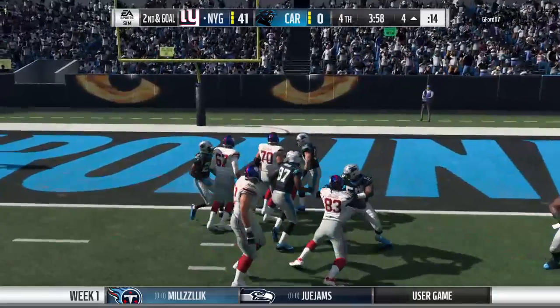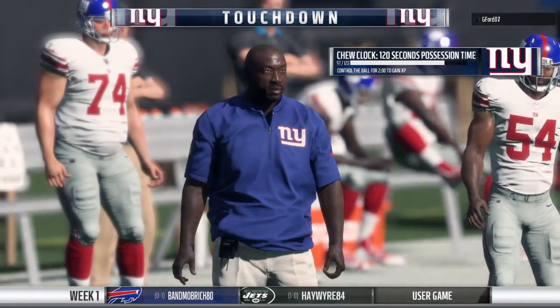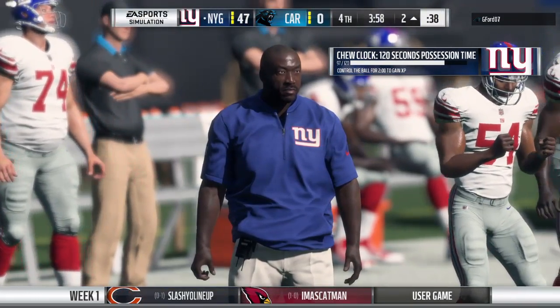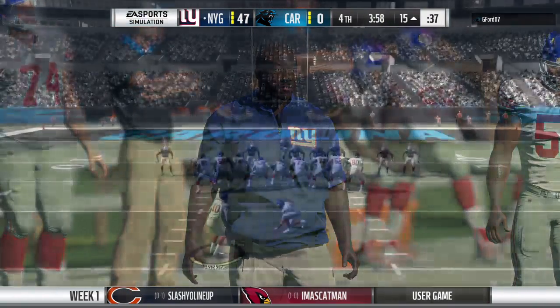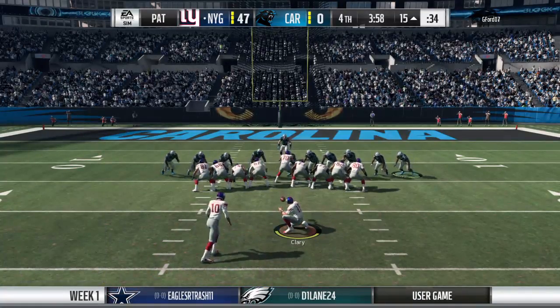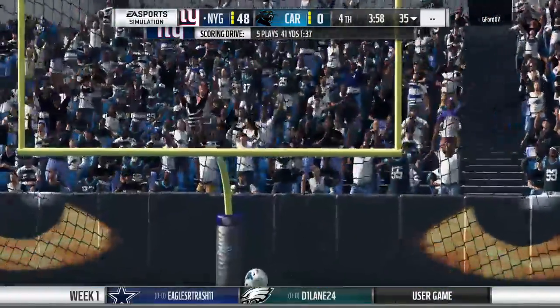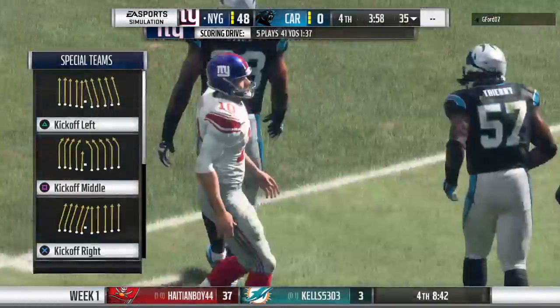So they'll try again with Anderson. And he takes it into the end zone for a giant TD. A great play there with now 3 Week 1 touchdowns. And the Giants have got it on cruise control. And this one was over a while ago as they just add on to their big lead.